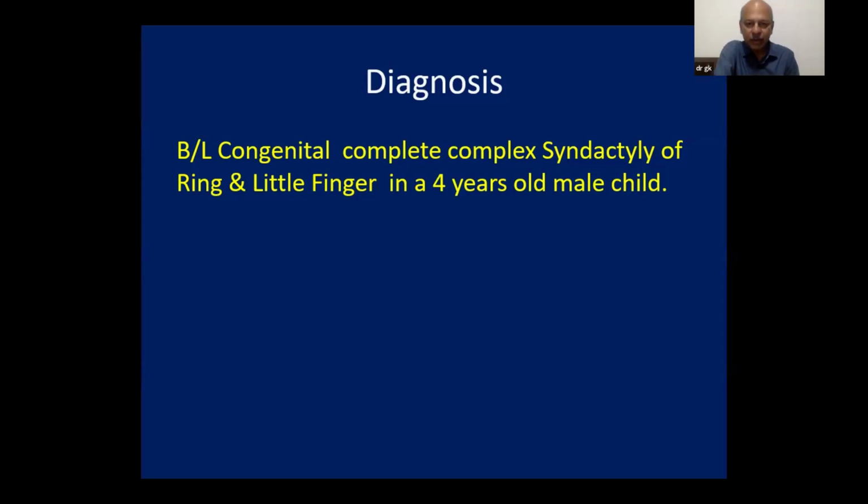Why did you say it's a complex syndactyly? Sir, there was bony fusion, mainly involving the distal phalanx, so I called it a complex syndactyly. Is there any other type? In complicated syndactyly, there are abnormalities of the bone within the fused digit. It can be either duplication or a bizarre arrangement of the digit bones, so it comes under complicated syndactyly.